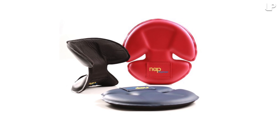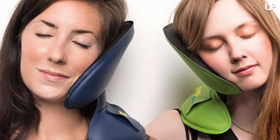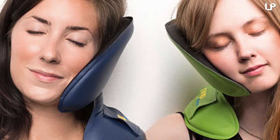It is small enough to fit in your purse, knapsack, or carry-on case. It costs $59 US or 36 GBP. Just unpack it, unfold it, and clip it on. Then you're ready to nap anywhere, anytime.